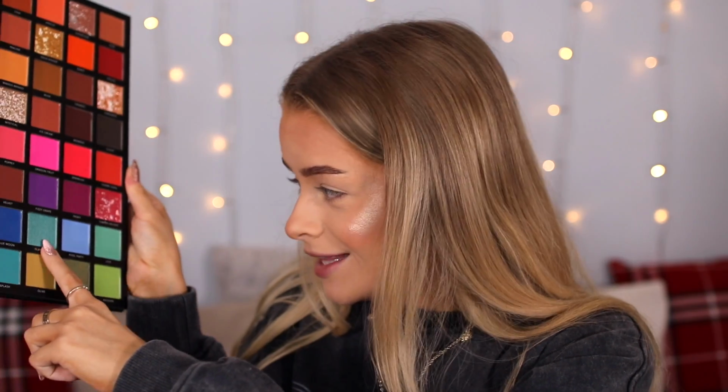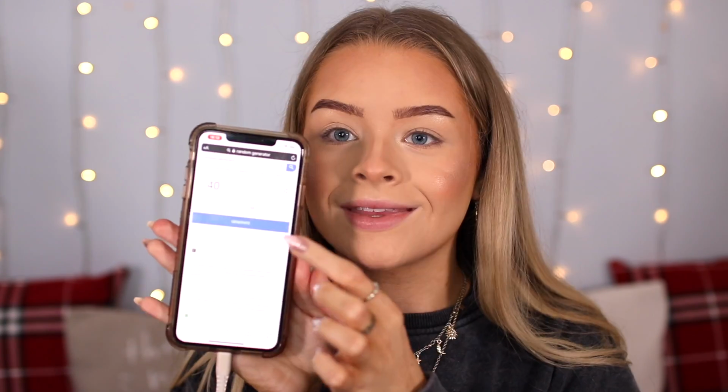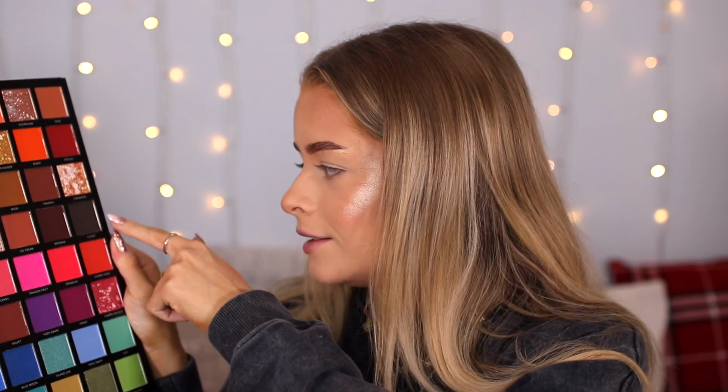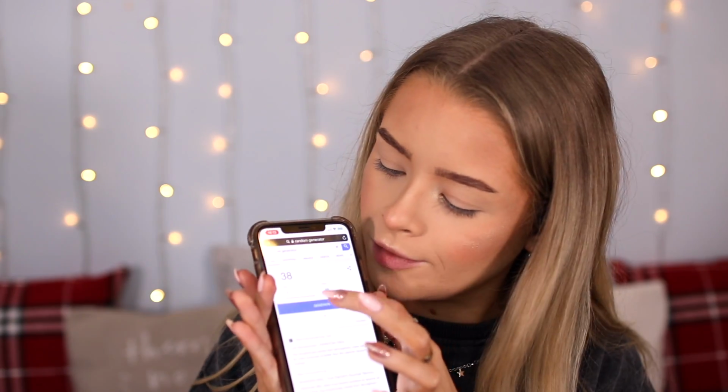So generate 40. So that is 41, 42, 43, 44, 45, 46, 47, 48. 40 is this one, Island Girl. Let me just take pictures of each of the shades because I'm gonna forget. So I'm then doing generate again, 38. This one, wait, is that right? 18, 24, 30, 36, 37, 38. So it's this shade here called Shy. Then we generate again, 13. 13 is this one called Legacy.